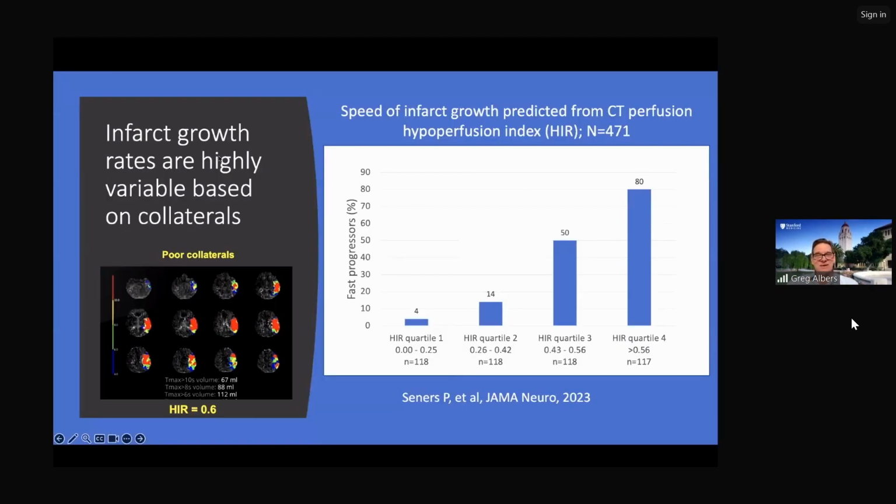And there have been a whole series of articles, some of the very big ones have come out just within the last year, showing that this HIR, in other words, what percent of the penumbra has a severe restriction in collateral flow, can tell us whether that patient is a fast progressor or a slow progressor. And a fast progressor is somebody where that infarct is growing by more than 10 mLs per hour, and a slow progressor is somebody where the infarct is really not progressing at all, which is not uncommon, that the infarct core can stay stable for several hours, and then as the collaterals fail, it takes off.